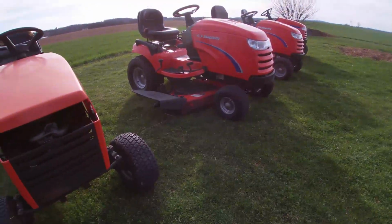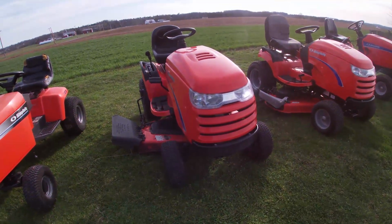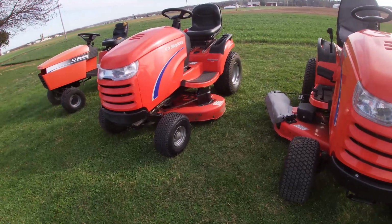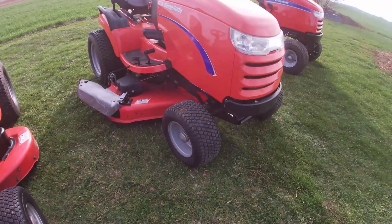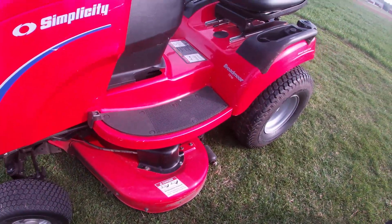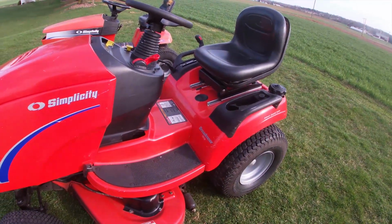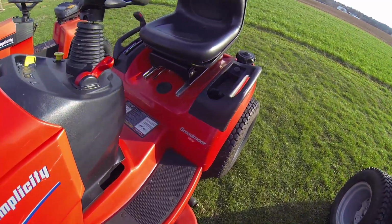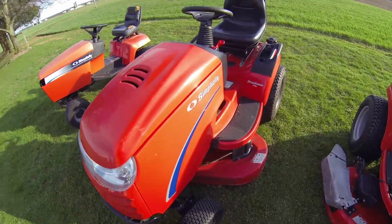The next size up from a lawn tractor is our Simplicity Broadmoor that we have here. This they are still making in this size today. This one here is, I believe, a 2008 or 2010. Has 15-inch front tires, 22-inch rear tires. It, of course, has cruise control. It has a more comfortable seat. You can adjust the seat up and down. The steering wheel has some adjustment in it, not much.